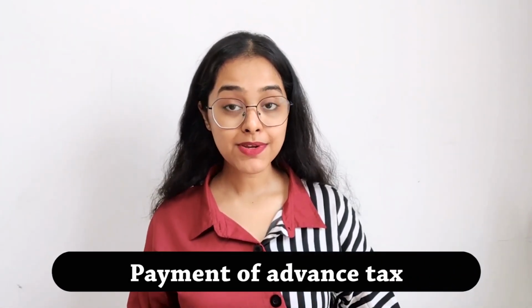Number 4, payment of advance tax. You are required to pay advance tax on your current year's income in case your net tax liability for the year, after reducing the tax deducted at source from all the sources, exceeds 10,000 rupees. Failure to pay adequate advance tax attracts punitive interests.